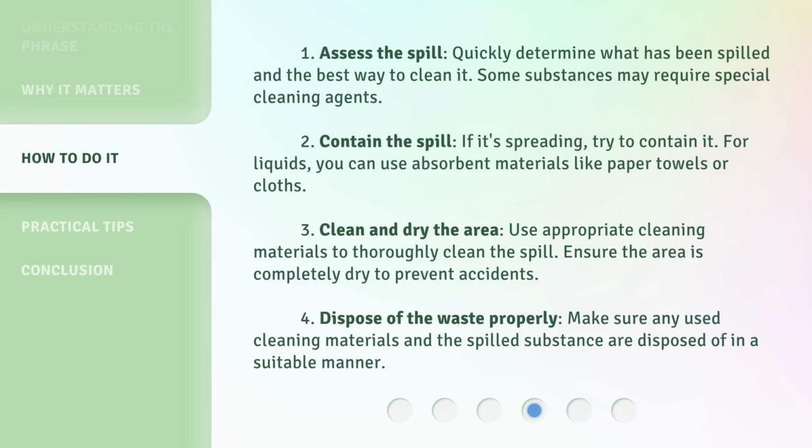1. Assess the spill. Quickly determine what has been spilled and the best way to clean it. Some substances may require special cleaning agents. 2. Contain the spill. If it's spreading, try to contain it.